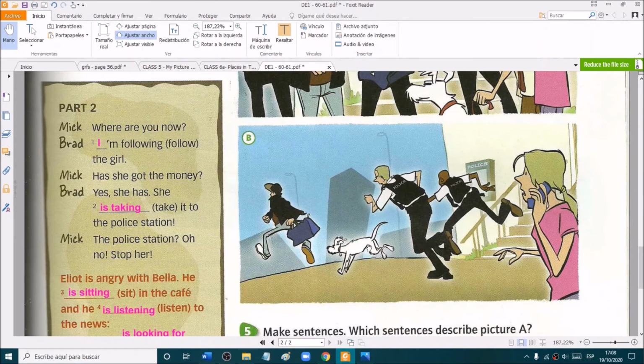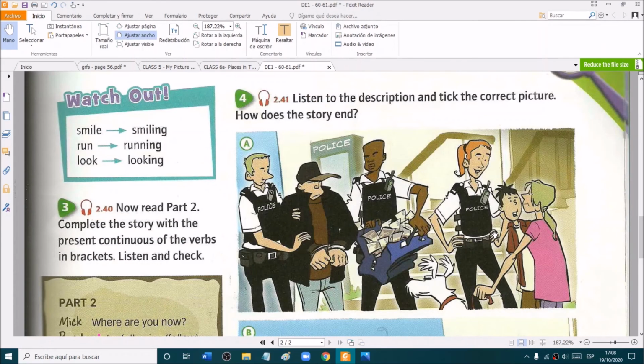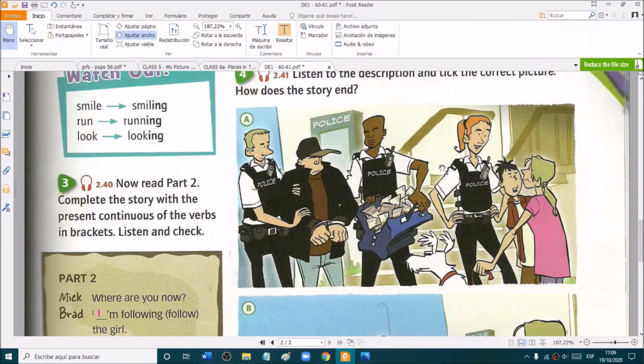Okay, and what about picture B? Yes, very good. We have that the thief is running away with the money. He has the bag with a lot of money in it. And the policemen are chasing him and the dog too. They are chasing after the thief. And look at Bella. Bella is talking on the phone. And she looks very surprised and very sad. Okay, so now let's listen to the description and tick the correct ending, okay?